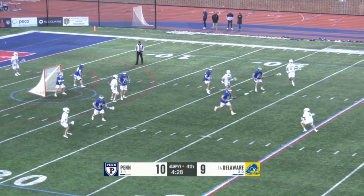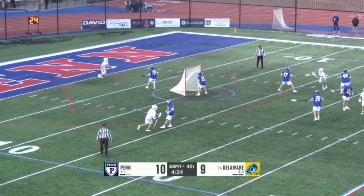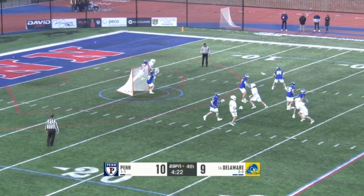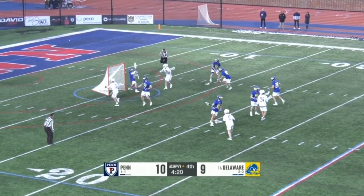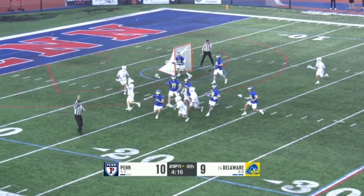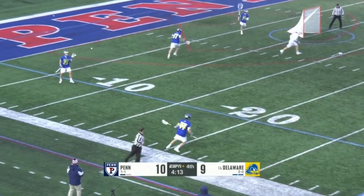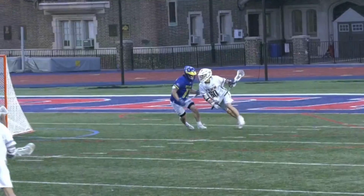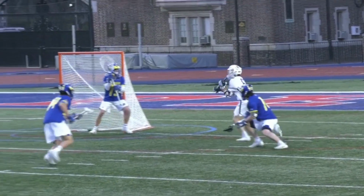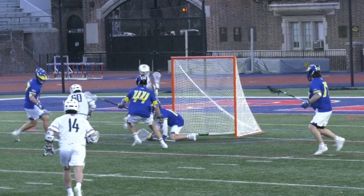Just to rotate around. Chris Cannon. Back to Smith. 25 to shoot for Penn, who leads by 1. Nice swim through. Couple dodges. Big time save by Ellington. And Tynan Walsh can't believe it. Boy, what a save that was. Here he comes. Beats. Inside. Fake. Shot. Oh, what a save.